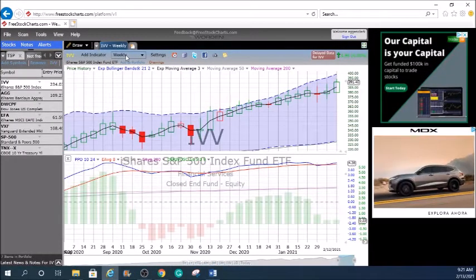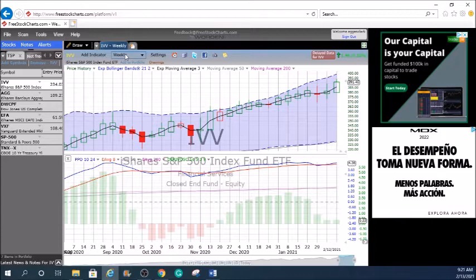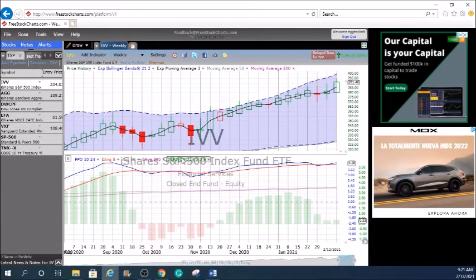The two charts we like to look at are the weekly, which is long-term charts, and short-term charts. We look at 2 indicators on the top-notch channel. We look at the derivative oscillator, which is the green bars and red bars. Typically when green bars go down to red bars, price, which is right here, tends to go down. So that's our first indicator.